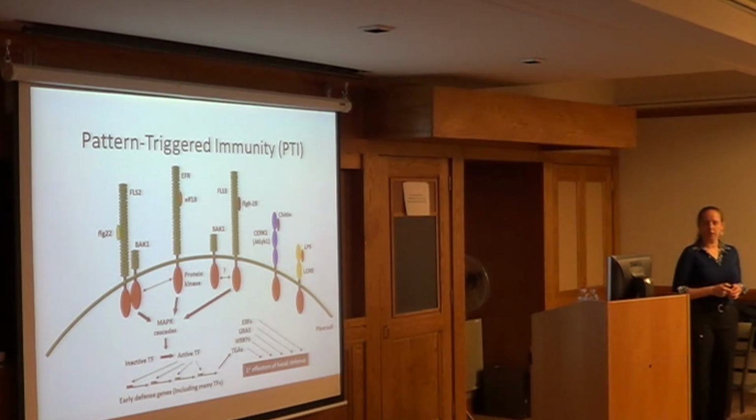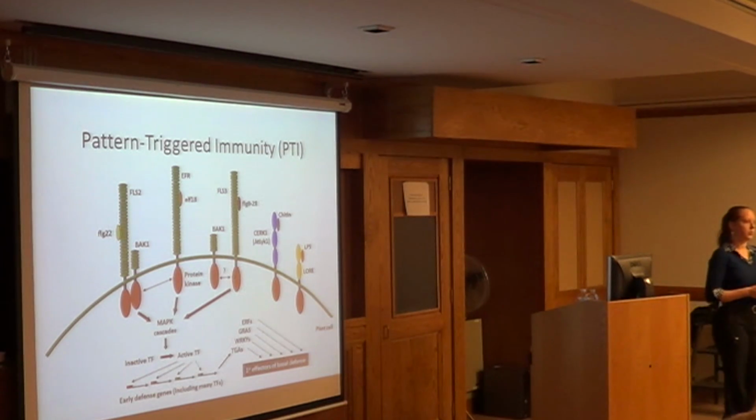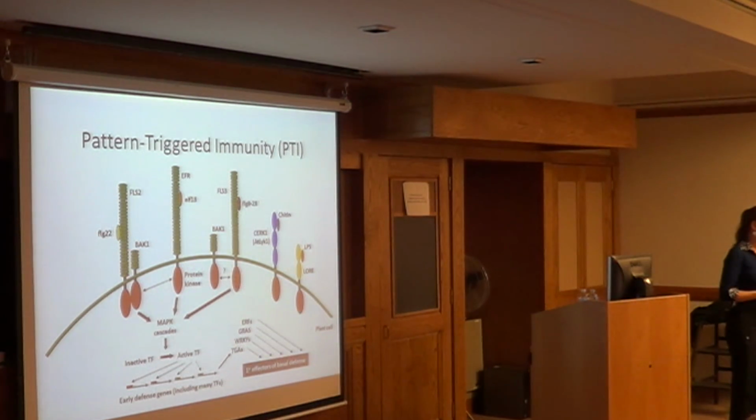So in pattern-triggered immunity, we have these cell surface receptors, and these are transmembrane receptors, and the majority of the ones I'm showing today all have intracellular protein kinases and these extracellular domains. So before, in the last slide, I had FLS2, which is probably the best characterized receptor in plants for immunity. And so FLS2 works with the co-receptor BAK1 and recognizes FLAG22, which is a region of flagellin.